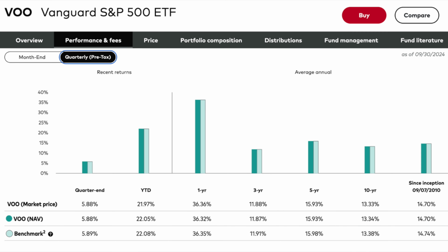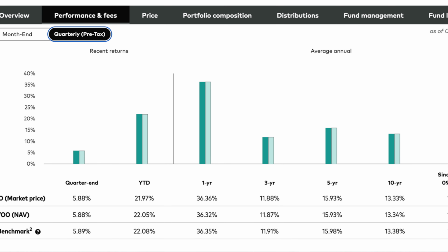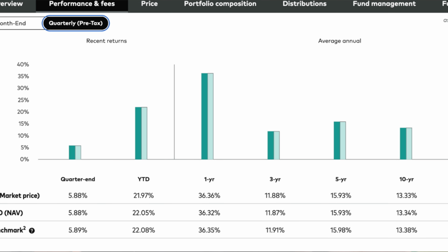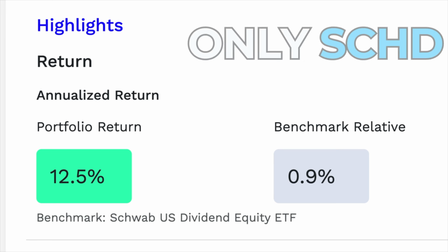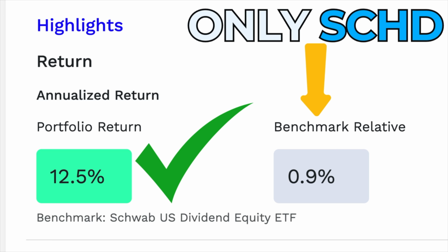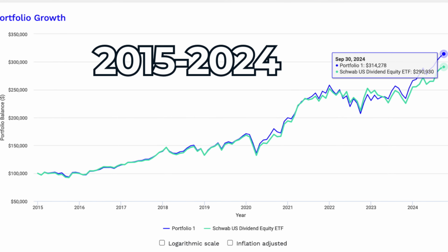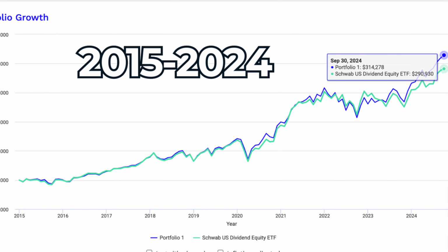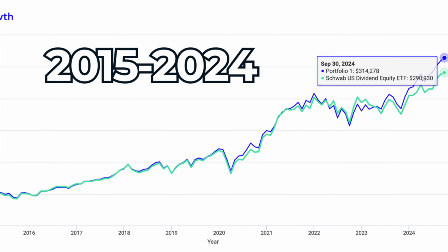So keep that in mind as you can boost your returns if value stocks underperform growth stocks in any given year. VOO has also had outstanding performance, delivering over 13% annually over the last 10 years and over 15% annually over the last 5 years. And using our portfolio backtester at a 50-50% allocation to each ETF, the 10-year annual return is over 12%, which is going to be nearly 1% higher than only buying SCHD. And if we invested $100,000 in this 2 ETF portfolio, you would end up with well over $300,000 over the last decade compared to only SCHD with $290,000.